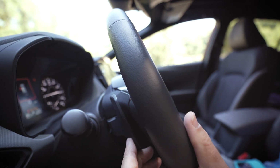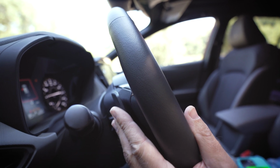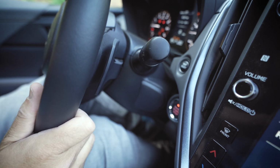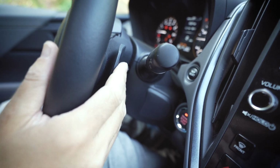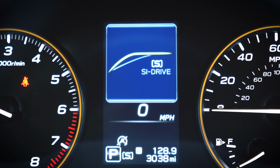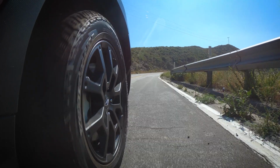I never really quite understand why you have paddle shifters on a CVT because it's sort of like virtual shifting, but I guess if you need to hold higher RPMs when coming down a hill in like the snow or something, that could be kind of useful. You also get Subaru's SI drive mode down here. You got S for sport and I for intelligent. I'm just gonna leave it on intelligent because I'm guessing this car is smarter than I am.